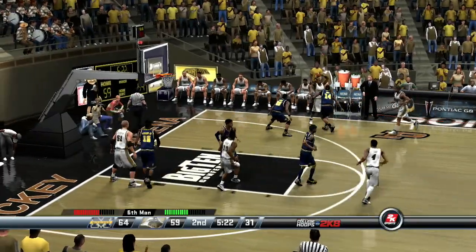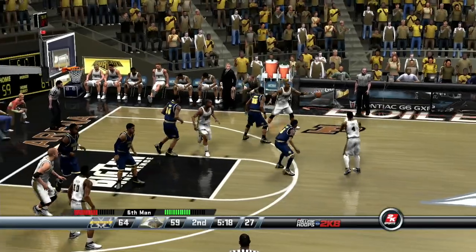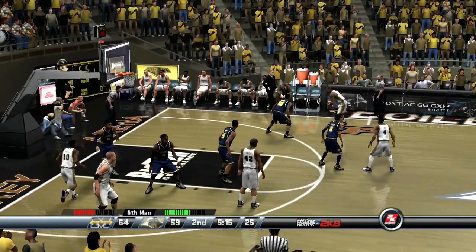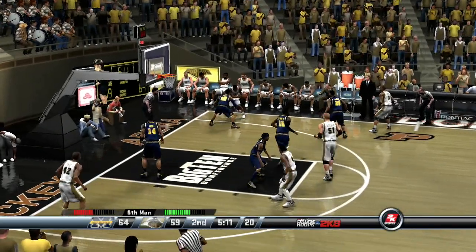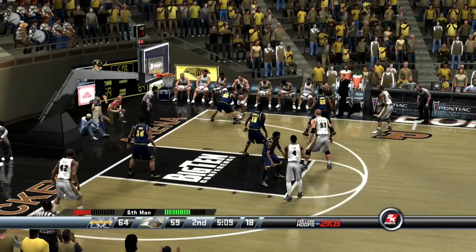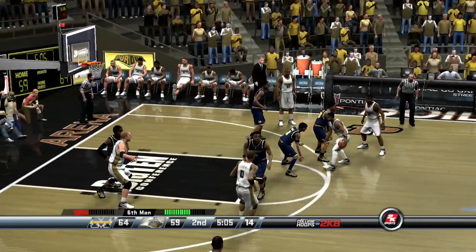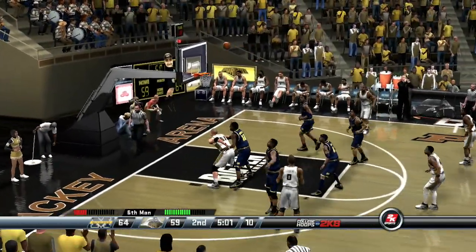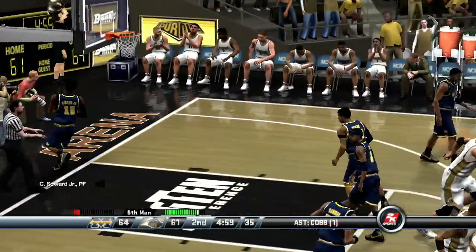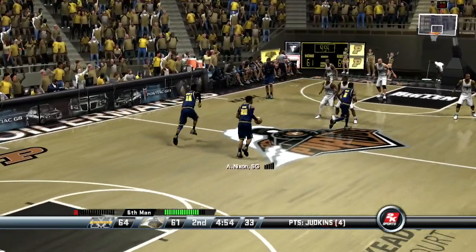Price inbounds the ball. Brown. Zero. Bounces it to the free throw line. Out left. Lets it go. Gets the jumper. But they're still behind by three. Nixon brings it up court.